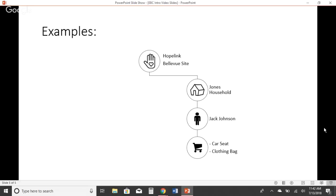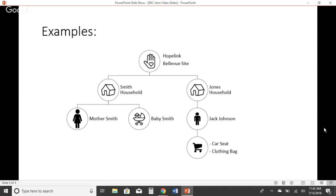Let's look at another example. Say you receive a request from a client, Mrs. Smith, who is in her 3rd trimester of pregnancy, needing maternity items and some things for her new baby. First, you would register the household, and then you would create separate contact records for Mrs. Smith and her baby linked to the same household.